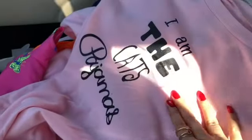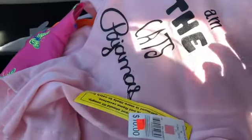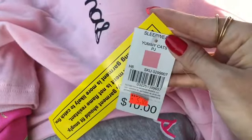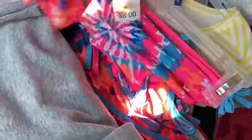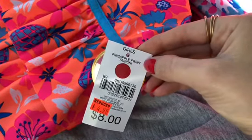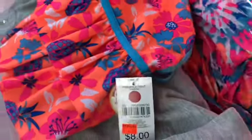There's this one, it says, I am the cat's pajamas. So cute. Ring's falling off. Pink square. That was a dollar. Red circle is on sale for a dollar.